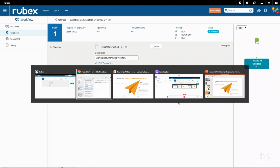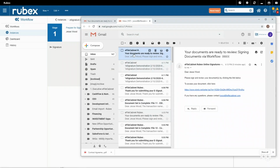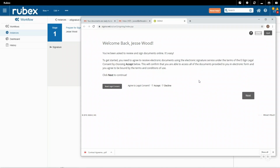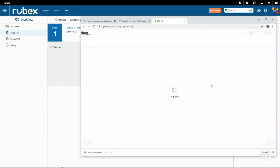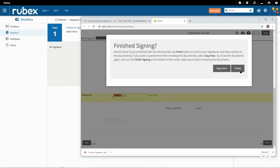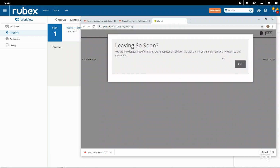So I'm going to switch over to my email really quick. There it is. And now I will click on the link to sign below. This takes me in, recognizes that it's me. We've seen this before. I'll use my default signature in just a different stylized font this time, and I will sign that document. Now that transaction again has been completed.